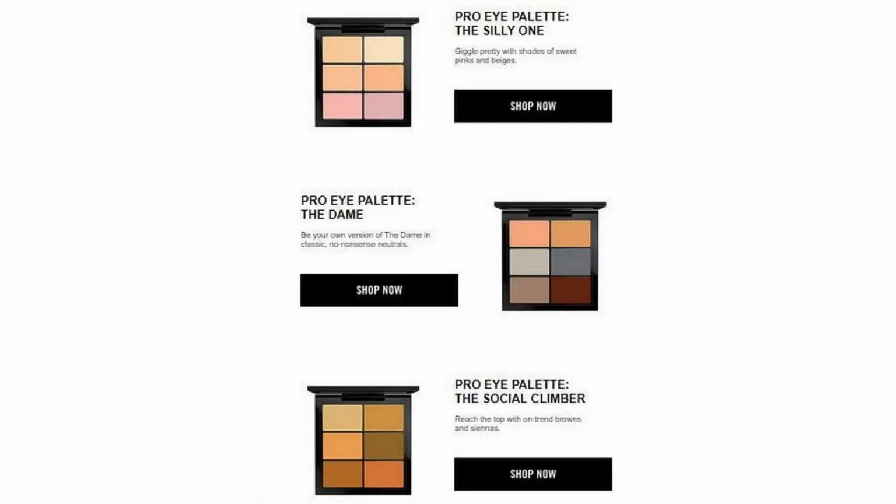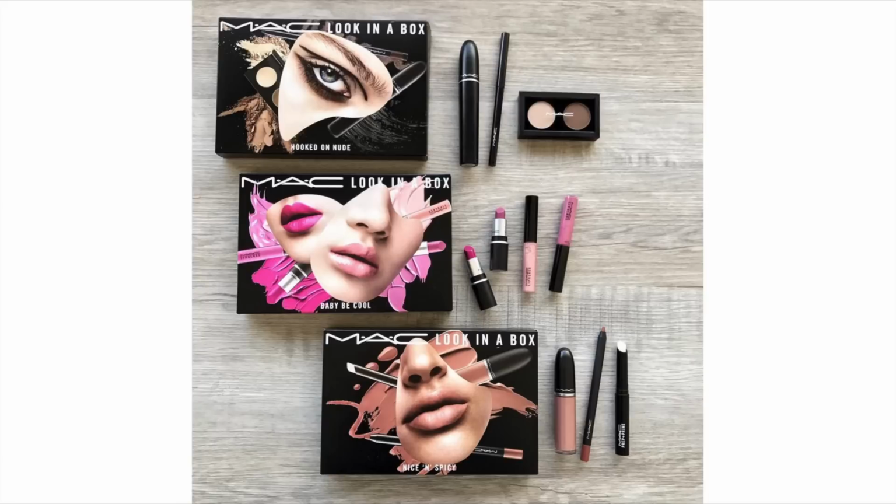God, I'm so inspired. These Look In a Box sets are currently available at Nordstrom. We'll link it down below. They do bring these out occasionally. It's a few beauty products in a box. You buy them in a pack to create a certain look. Exactly. So there you go.